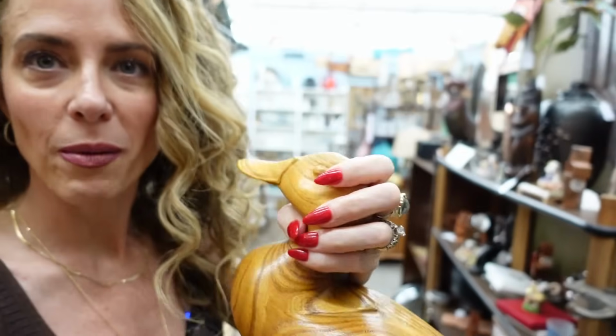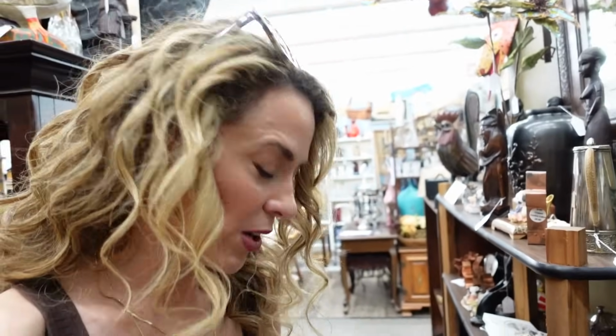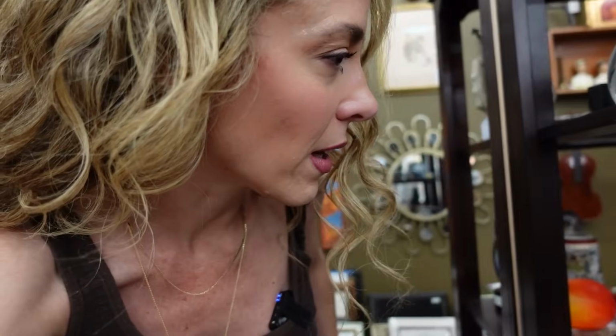You know, well, y'all probably don't know, but we have this little cottage that we're renovating, and we call it Duckling because it's so ugly. And this little duck would be cute there. Look at his little tail. Let's see how much he is. Oh, he's $120. We will not be getting that duck, but maybe we'll find something else. $120 for that duck. Dang, that kind of makes me sad. Okay, let's see what else we can find.